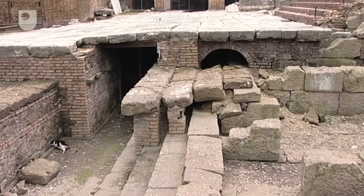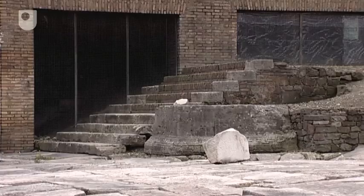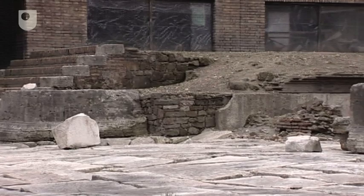Temple D is only half excavated. The remainder still lies under the road. What can be seen of the steps and the podium is a late 1st century BCE rebuilding of the original temple, and its appearance is further complicated by the even later white travertine paving.